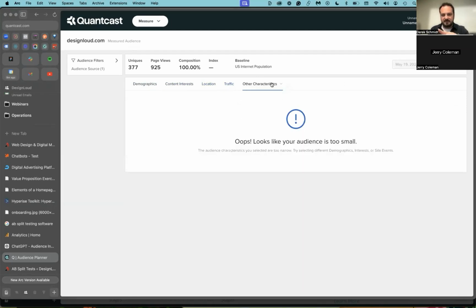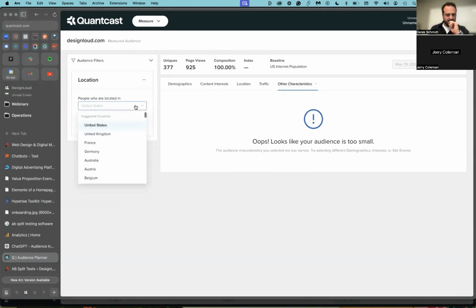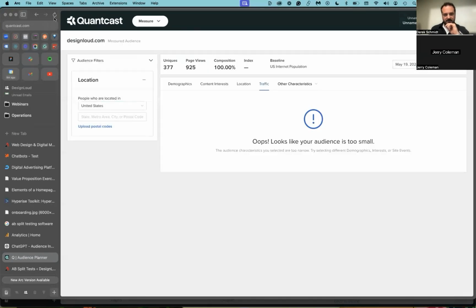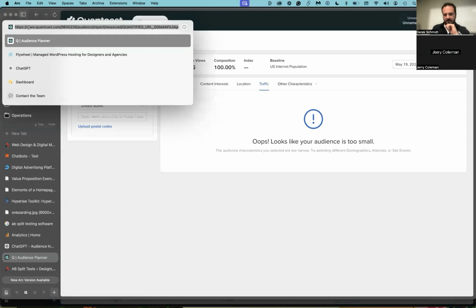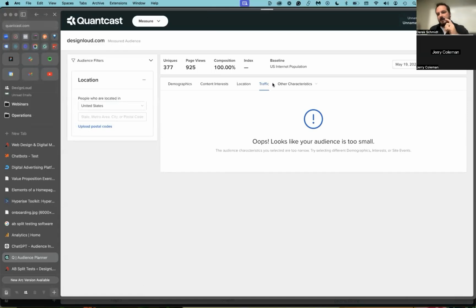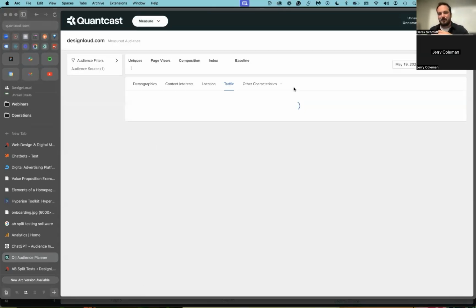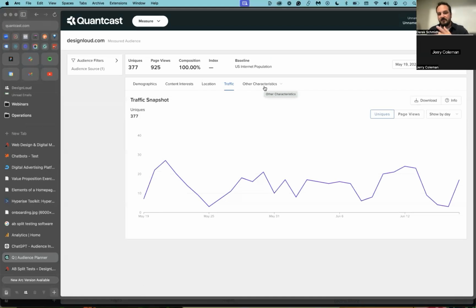Shopping interest. I know I'm on the right side. This shouldn't be the case. Do I have a filter? I might have a filter installed, or let me see if I can swap accounts. This, if it brings it up for me, maybe I can refresh. It will go on to tell me what cars they drive, the year, make, and model, what brands they purchase from, what television streams. There we go. So it was just being weird.